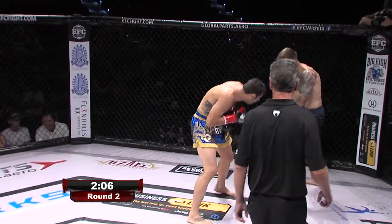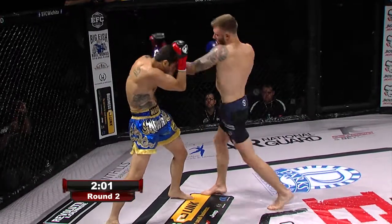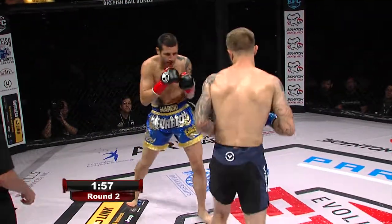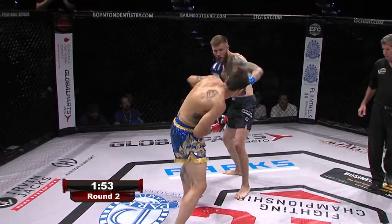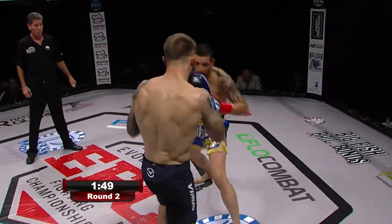Good slip. Yeah, the head movement has definitely saved Marcio a couple of times. But Chevy said he was going to slow down on the volume of punches that he throws. I don't totally believe him so far. I don't think he slowed down, and a lot of them are finding a home on Navarro's chin right now. Chevy's taking some deep breaths.